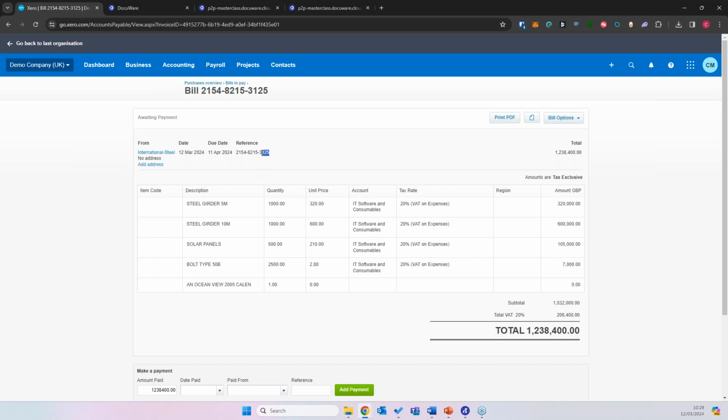If I want to see this invoice within DocuWare, again, I can set up a DocuWare connection so that DocuWare is able to go and see that information automatically with a click of a button, and then that would load the invoice to me without me having to go and search for it manually within DocuWare.